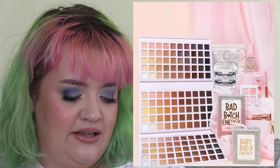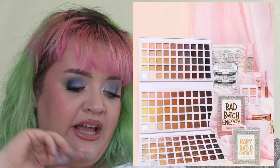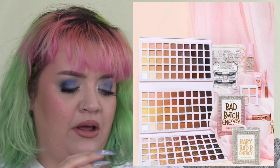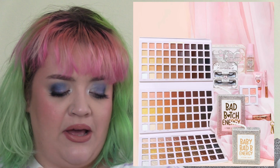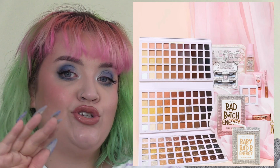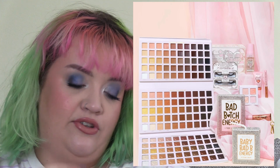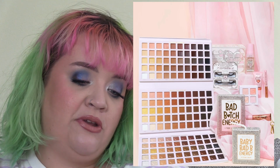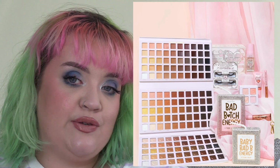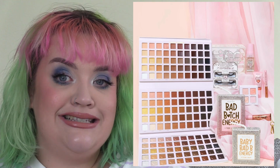It is 150 shades. Nobody needs that many shades. I'm sorry, even if you're an MUA, you don't need that many. You've got a whole £50 palette of creams, a whole £50 palette of mattes, and a whole £50 palette of shimmers. It's just not necessary. We don't need it. No. Sorry. No. No. But there's so many people that are going to buy it because it is P. Louise. And I know the quality is probably going to be beautiful, but it's just overconsumption to such an insane level.